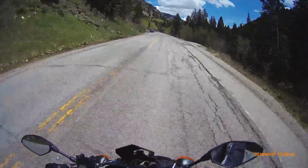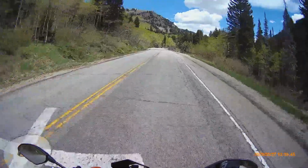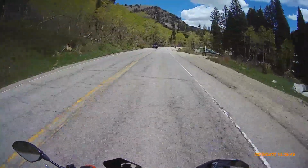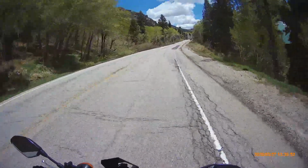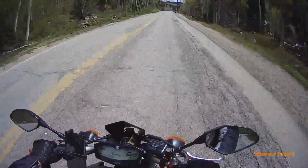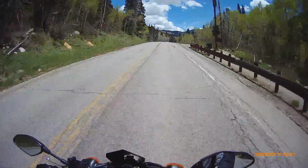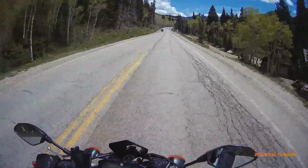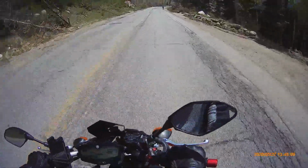And we're going up a hill still. We're going to climb from probably close to a mile. We were at 4,500 feet at the base of this. We're going to get up to probably at least 8,000. So definitely makes a difference when you're going uphill versus downhill. But this is really easy to ride.